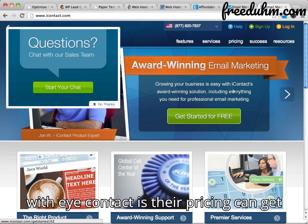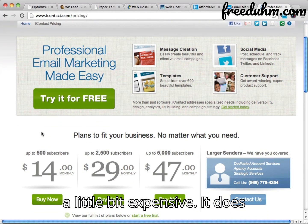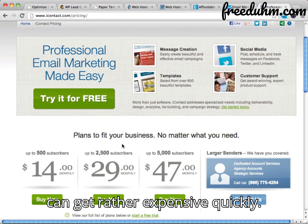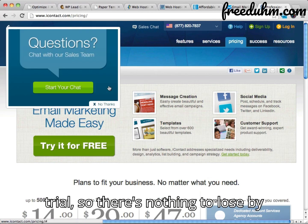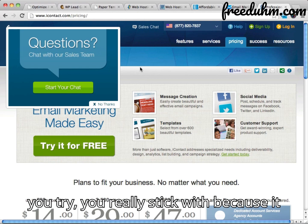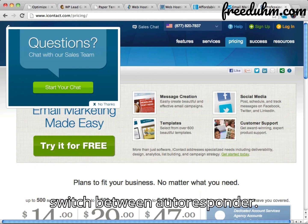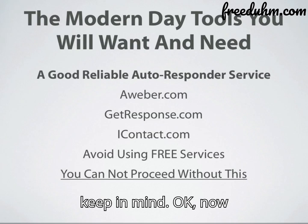The drawback with iContact is their pricing can get a little bit expensive. It does start pretty low, but it can get rather expensive quickly. But once again, they also offer a free trial, so there's nothing to lose by trying them out. I do recommend, though, that whatever service you try, you really stick with, because it is sometimes a little difficult to switch between autoresponder providers. So that's something for you to keep in mind.